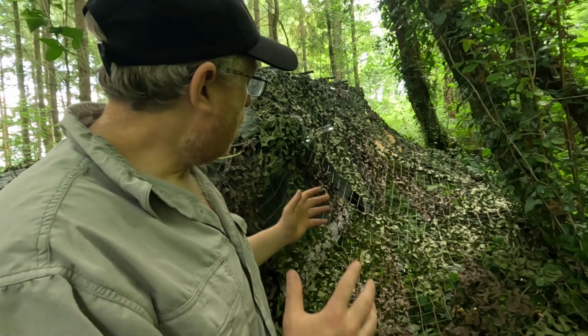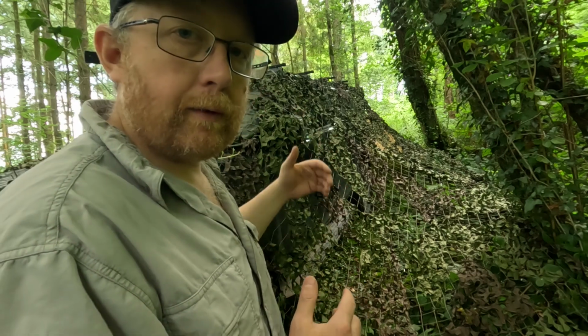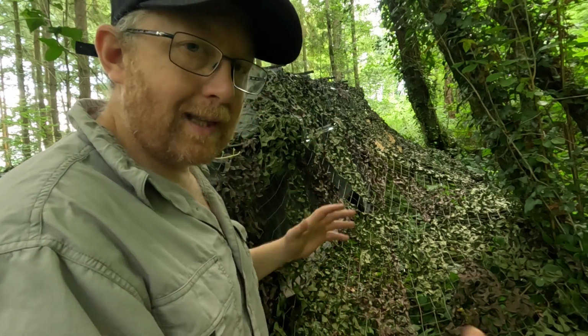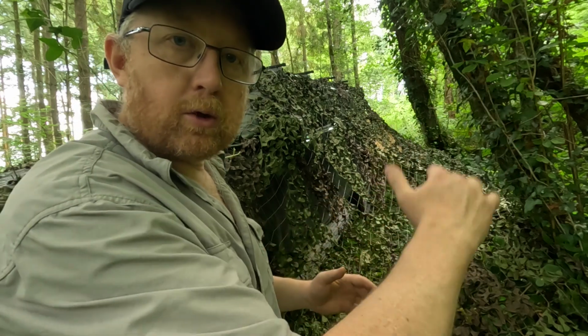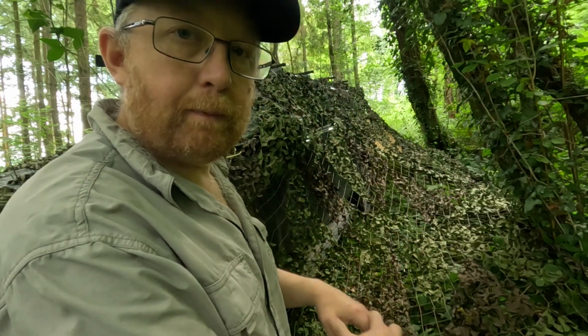You've got to bear in mind what you're using the cam net for. You might need pedestrian access through there if you're walking back and forth to the front or the back of the vehicles, depending on what job you're doing. You don't want the poles too short where you've got to duck all the time, and you don't want them too long where they're going to lift all the cam net up and be exposed underneath.